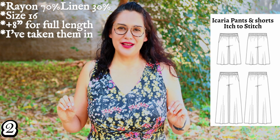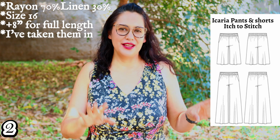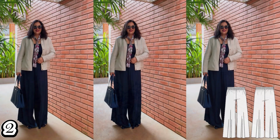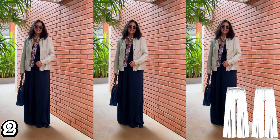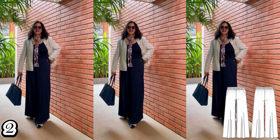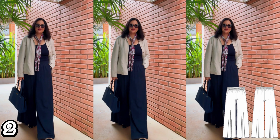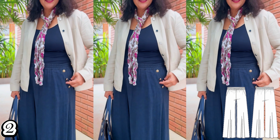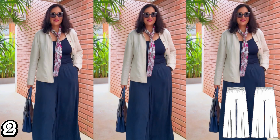It takes the gathers around the waistband beautifully. It's a rayon, 70% linen, 30%, slanted pocket openings. I put buttons like that going diagonally, golden buttons just for decoration, and I think it looks super cute. You can make this as shorts and culottes. I had to add 8 inches for them to end up full length because that's not the way the pattern is. It's supposed to be shorter, but you can make it longer.